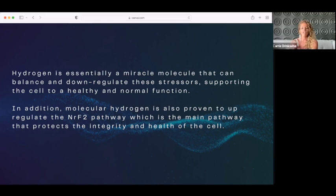And in addition, molecular hydrogen is also proven to upregulate what we call the NRF2 pathway. This pathway is the main pathway that protects the integrity of the cell. I'm going to keep it that simple. Essentially, NRF2 is considered what's called a cytoprotective pathway, and that's a fancy word for saying cell protection. Anything to do with protecting the cell, from detoxifying chemicals out, to increasing the energy source, to releasing hormones or signaling molecules, it upregulates that. It essentially goes right to the source, upregulates NRF2, and now all cell functions are elevated. So your cell is as healthy, as functional, and as energized as possible, and it has its cytoprotective capabilities.